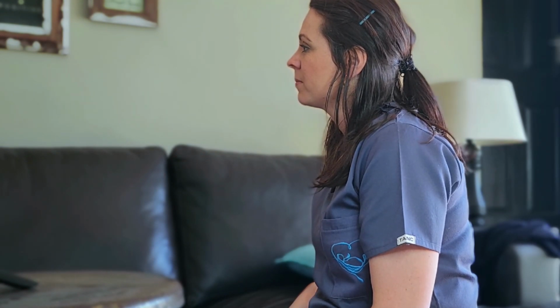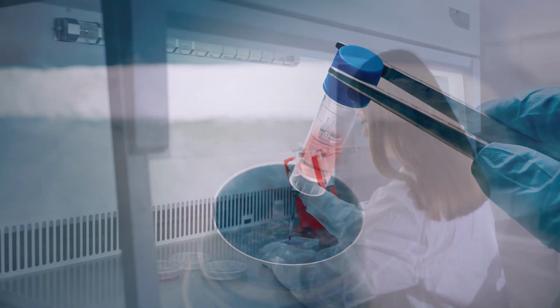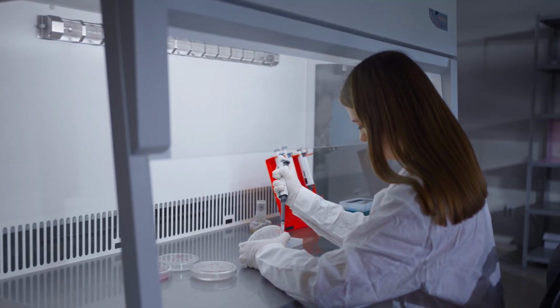We are fortunate to have some donated samples in our bank that families have chosen not to continue storing for personal reasons and so on, and we use those stem cells to validate. So we take a sample that's 4 years old out of storage, count the number of stem cells, and compare that to all the other samples that are 4 years old. So that's how we validate storage.